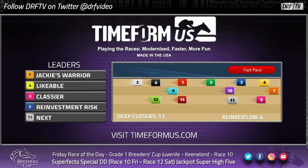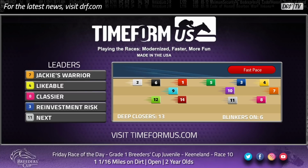I think the connections of the number 3, Reinvestment Risk, are very happy to see the 4 and the 8 ahead of him in the early portion of this race. He's been doing the dirty work chasing Jackie's Warrior in his last 2 races, and I think this time around he'll be more than happy to let someone else take up that role. Yeah, he definitely wants somebody else to go forward and chase Jackie's Warrior so he can maybe sit and have at least a better chance to try to run that horse down.